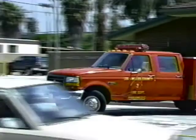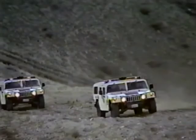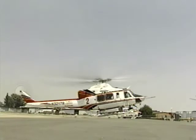Like these? Well, get set to find out, because there goes a rescue vehicle. Rescue vehicles come in all shapes and sizes. It's exciting work, but we all know that rescues are very serious business, and rescue workers are highly trained professionals.